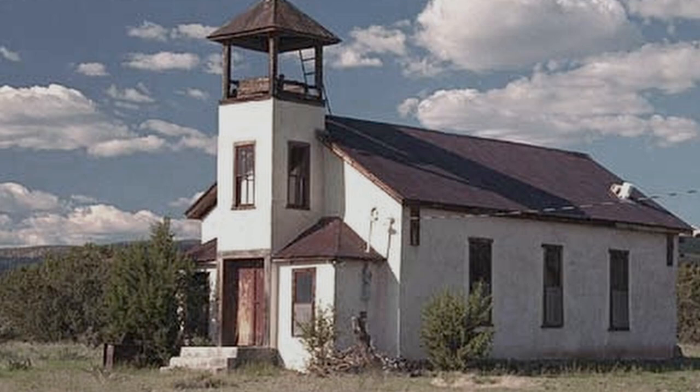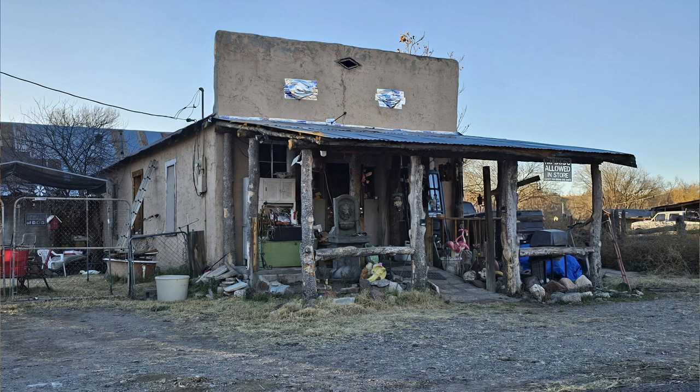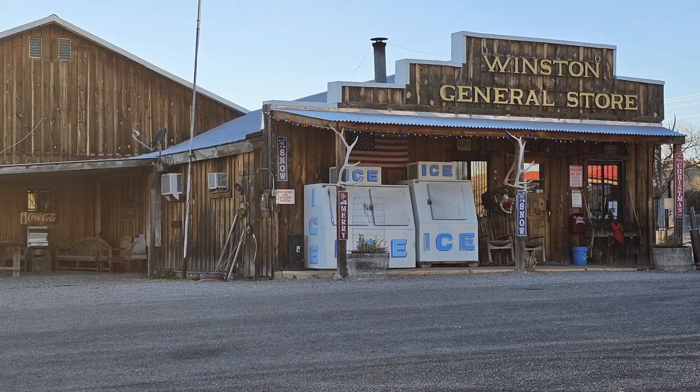Winston declined as silver prices dropped. By 1940, the population was about 400 and was down to 250 by 1946. Today, only a few families remain. Some old buildings still stand, including the school that was built in 1890, Frank Winston's home, his carriage house, and a store. A flood in the 1950s wiped out many other buildings. A community center was built by area residents in 1987, and there is a general store, a bar, and a chapel. The general store is still in operation today.